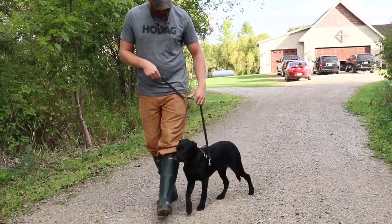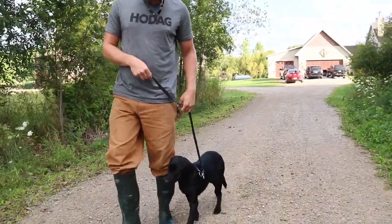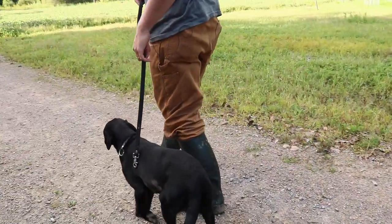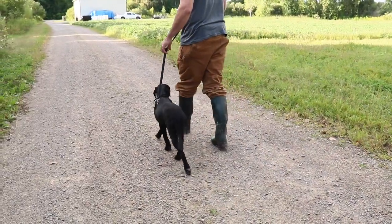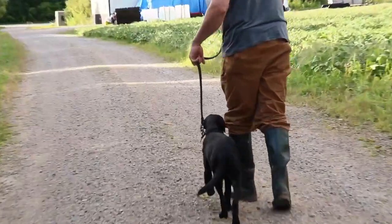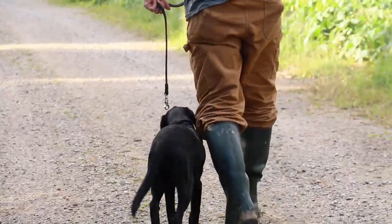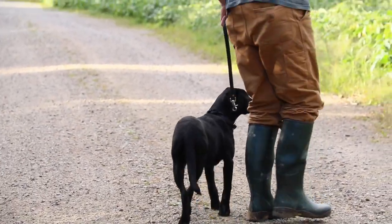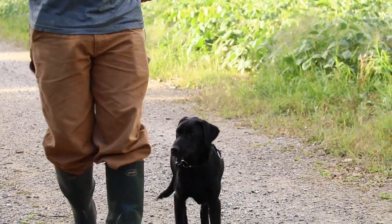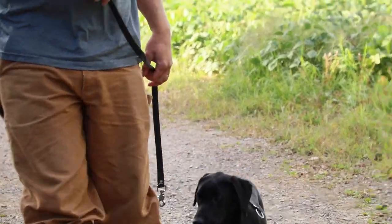Heel. Heel. That little bit of touch with it right there. That's what makes the difference. That's why I like this tool as a transitional tool. Now I can take this off. Good. Heel. And I can always touch it to her to remind her. Come on. Heel. Good. Good.